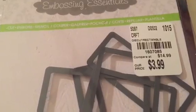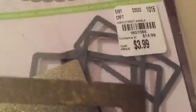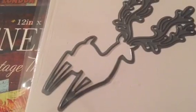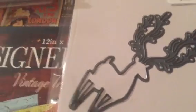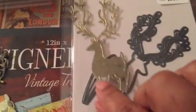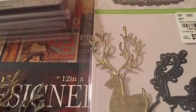Doris. And this one is just rectangles. And I actually cut this one out too. There's the larger one. There's reindeer. There is the die, and it is a fairly big die as well. And I will show you the cutouts for this one. There, that one's actually embossed. That is the die.